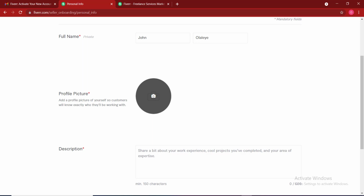Also, the third option I recommend in profile picture is using your own picture yourself. So either of these three will work from my own personal experience. So what I'm going to do now is use an illustration. I love using an illustration. Now how do you get an illustration? I'm going to teach you shortly how you can get an illustration on Canva.